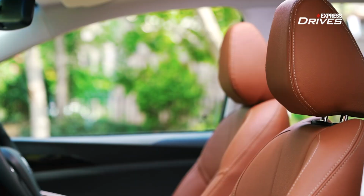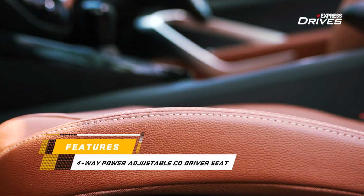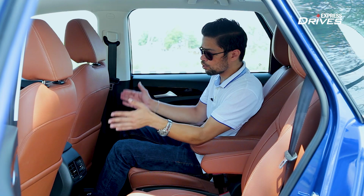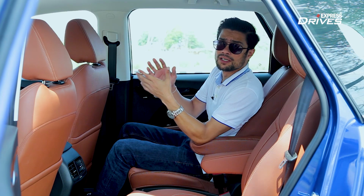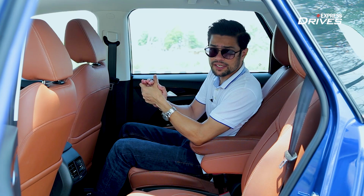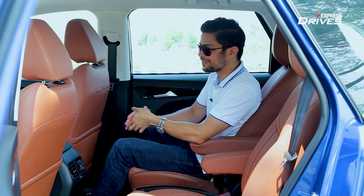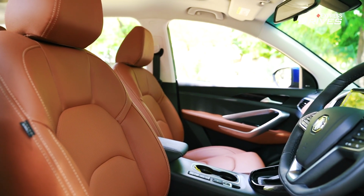Now up front, you've got electrically adjustable seats, which is a nice touch. And interestingly, if you opt for the variant that we are driving right now, which is the petrol variant with a dual clutch transmission, you get both seats up front electrically adjustable. However, if you opt for the manual version with the hybrid functionality, which is the 48-volt hybrid motor, well, in that case you will get only the driver's seat with the electrical adjustability option, as the shotgun seat comes manually adjustable since it has the battery.